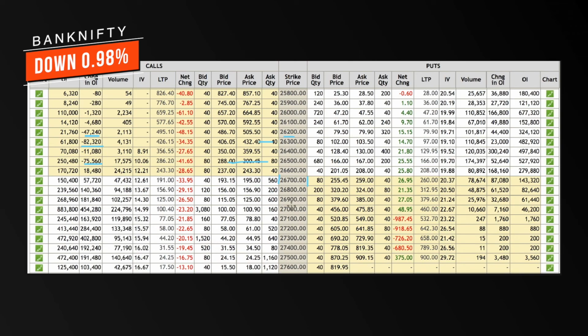And if we look at out of the money options, which are the strikes above the at the money option, here let's look at the open interest counters. So if we look at 26,800, the open interest here is 2,39,000, and the change in open interest is 1,40,000. Then if we look at the 26,900 strike, here the open interest is 2,68,000, and the change in open interest is 1,80,000. So these are all positive signs.